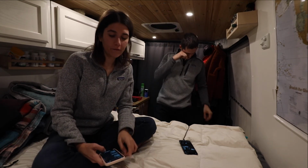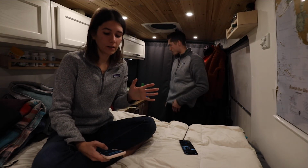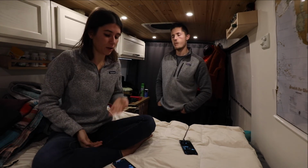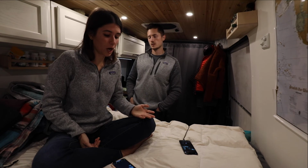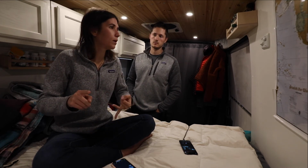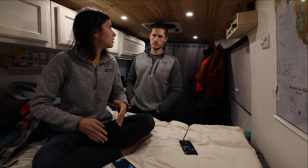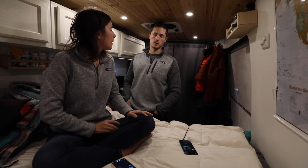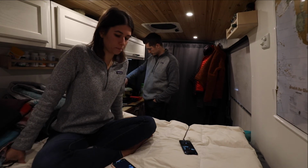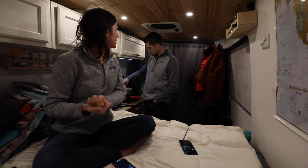I added all of those averages together, and per month, we spent about $1,300 living in a van. When I actually saw these numbers, I was super shocked, because when we were living in an apartment and paying for rent, and then we would eat out more, or we would just buy a ton of groceries because we could store everything at home, our rent alone, bills and utilities, our rent alone was $1,300. Yeah, we were spending a lot of money, so it's kind of cool to see that we're saving a lot more now. That is our monthly van budget expenses video.